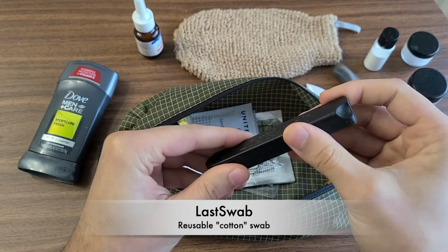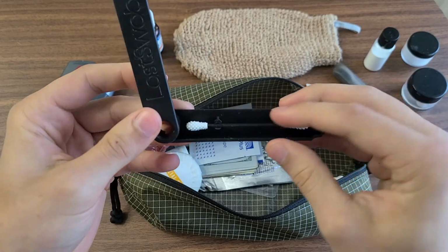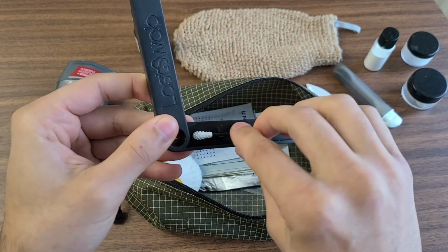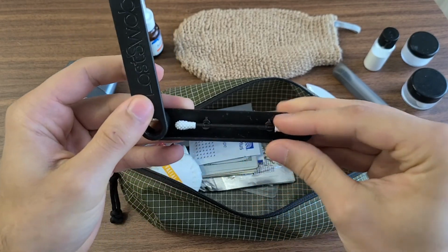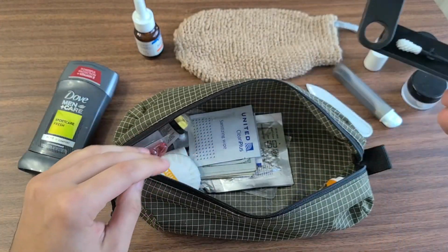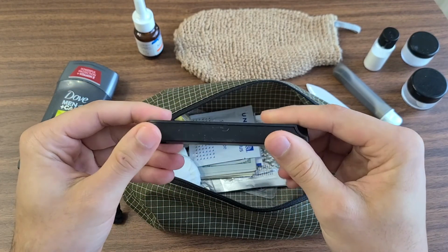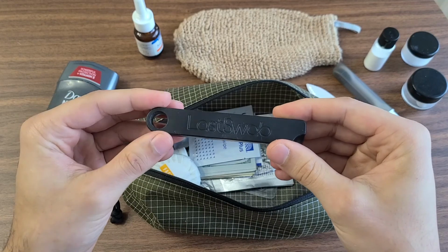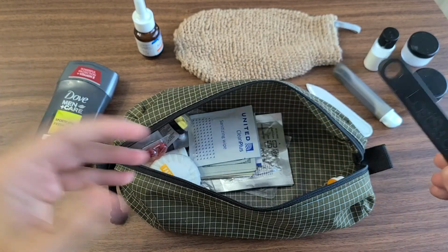This is a reusable cotton swab, or kind of ear cleaner. It's got rubber tips. Basically, you would use it like a normal cotton swab and then just wash it off. I've used it a few times because we have cotton swabs, but I don't necessarily want to refill them. I actually do have additional cotton swabs in here, but I'm waiting for those to run out, and I'm definitely going to be giving this a shot. I've tried it a couple of times. It works okay. I don't think it's quite as good as a normal cotton swab, but it's less waste, so I definitely don't mind doing that, especially if it's close to as effective.